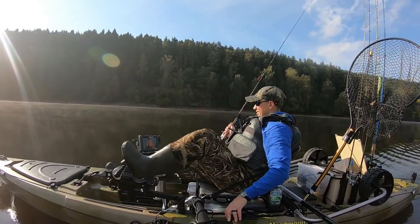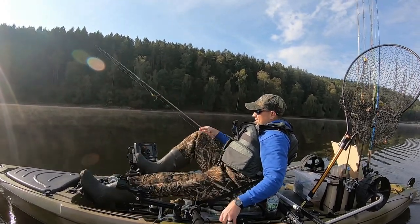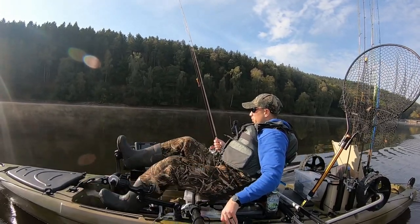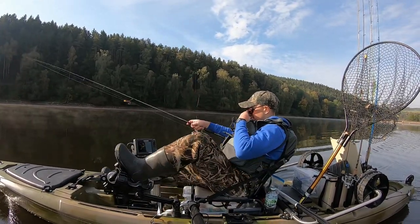Alright guys, we're moving spots. We're gonna move over here to another spot over to the shelf. On the last video I did out here recently, I caught some good perch over here, a couple pike. So hoping for a similar result. Let me see if I can spot this. Okay, right over there. That's where we're headed right there.